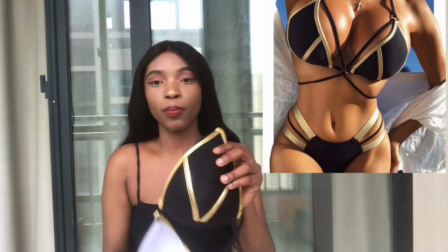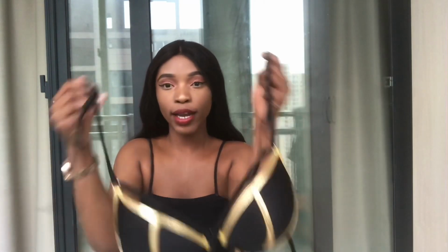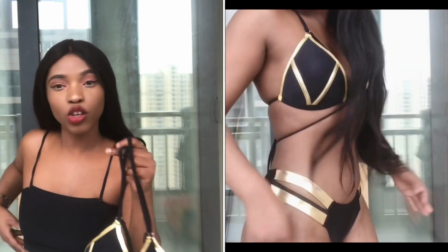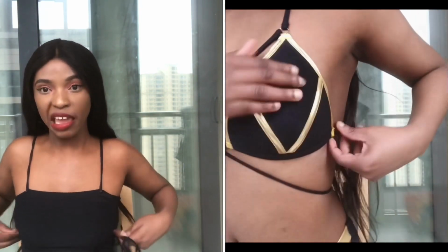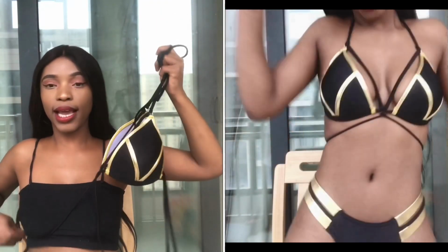Okay, so the first item that I bought, how it looks like, I'll just link a picture up there. And then this is the bra detail. This is how it looks. It has two strands going up, and then two strands that will go above your waist, well, the rib line area. You know where your bra is? So it's the rib line area. And then this will go like this, under your boob, and then onto your waist.